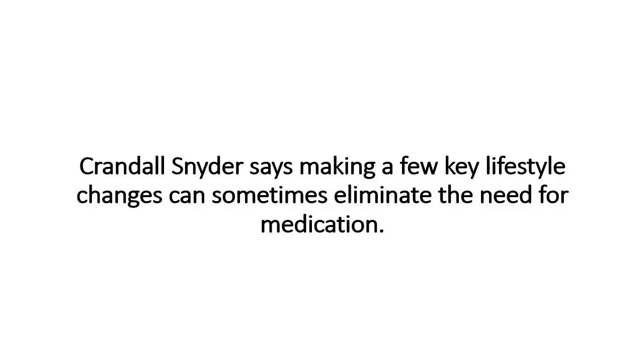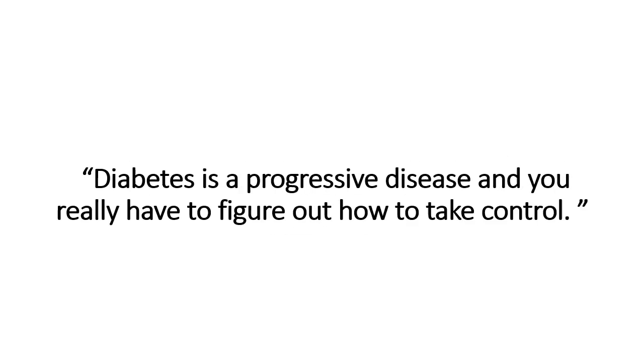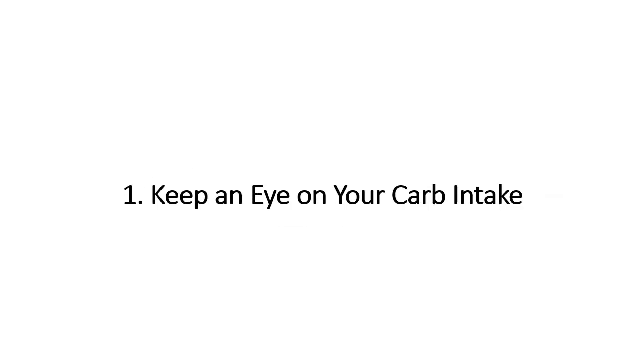Crandall Snyder says making a few key lifestyle changes can sometimes eliminate the need for medication. Poking yourself with insulin isn't fun, she says. Diabetes is a progressive disease, and you really have to figure out how to take control. Here are 10 ways to do it, no prescriptions required. 1. Keep an eye on your carb intake.